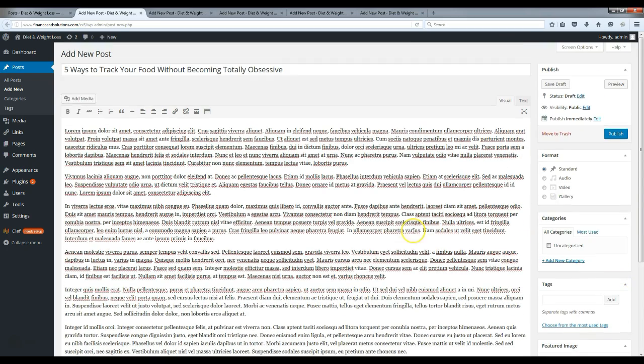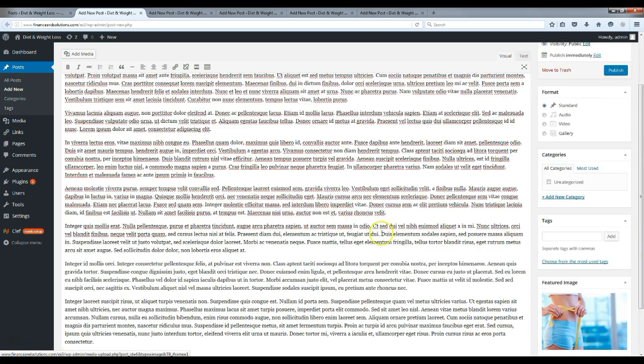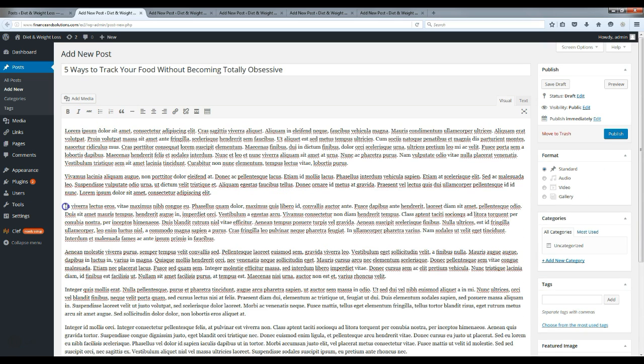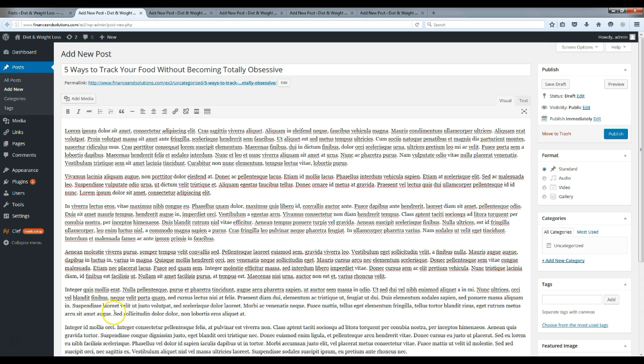Then we're going to scroll back up here, and it's the same thing. The same way I set the featured image is the same way you add in pictures, video, whatever. You just go to upload files, click it right there, click insert into post, and it'll come up wherever you want. You can click this if you want it on the left, center, or the right.